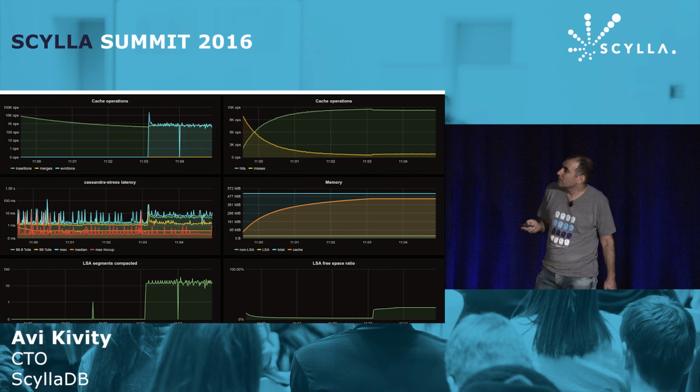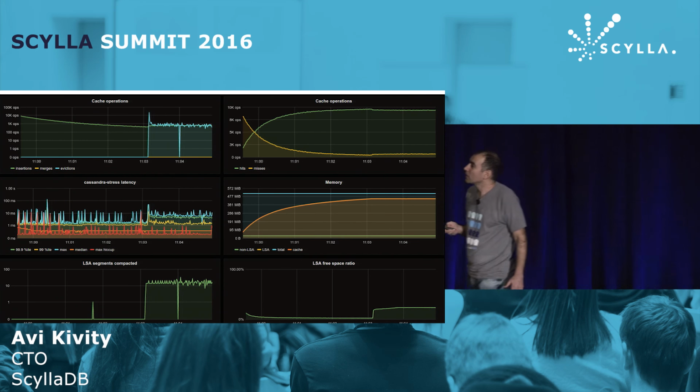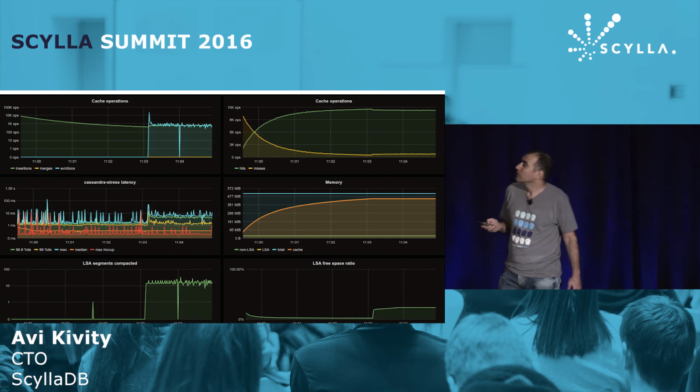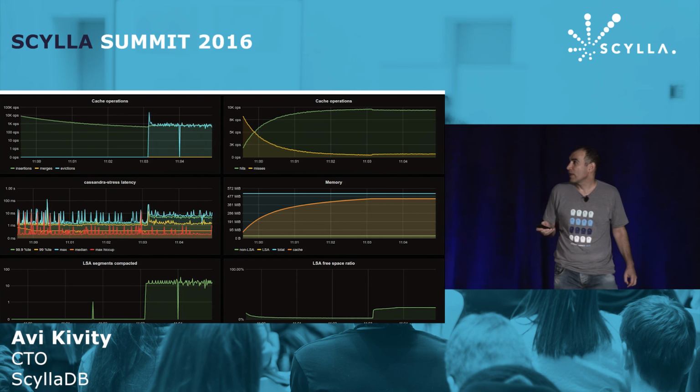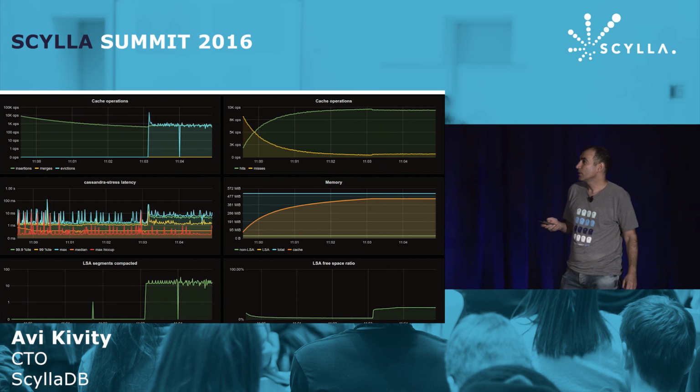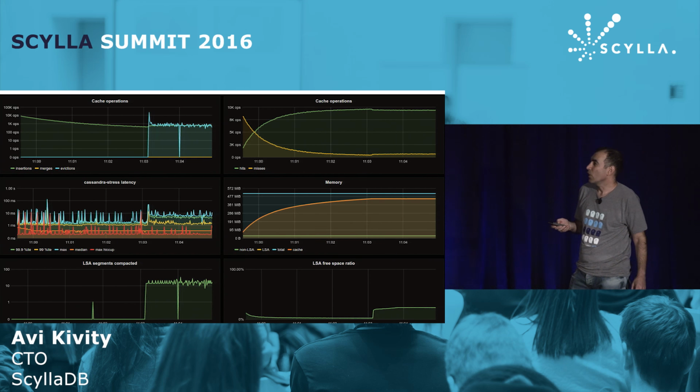So you see that while we fill up memory, we have plenty of memory. We're just filling it up rapidly. And at one point, memory gets filled up. We only have half a gig in this workload. Then we have a spike where Scylla starts throwing away memory out of the cache as fast as it can in order to make room for new, hot data.